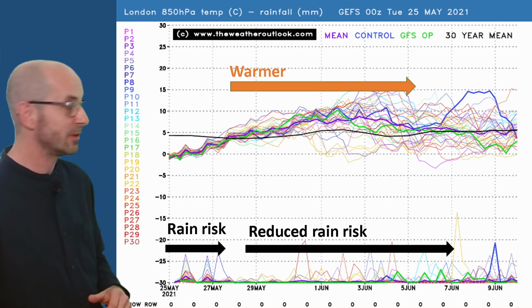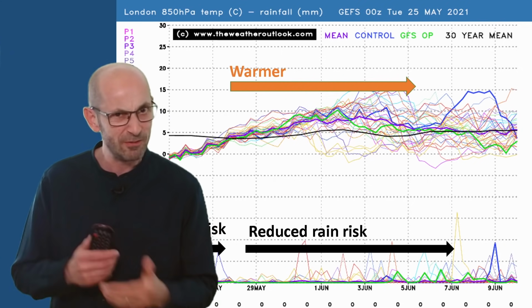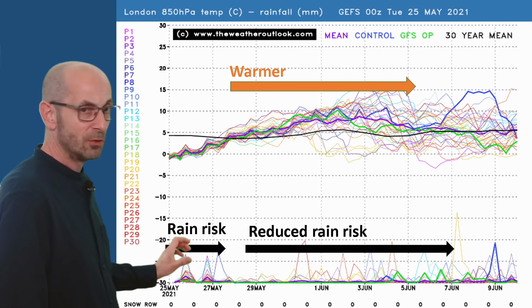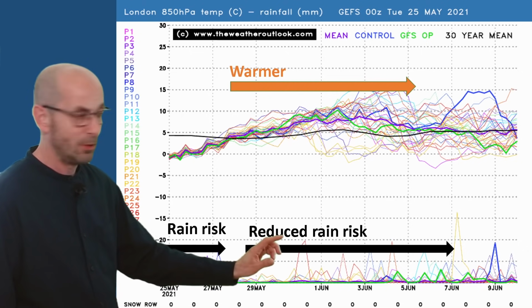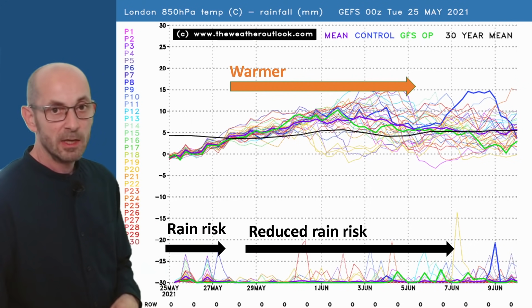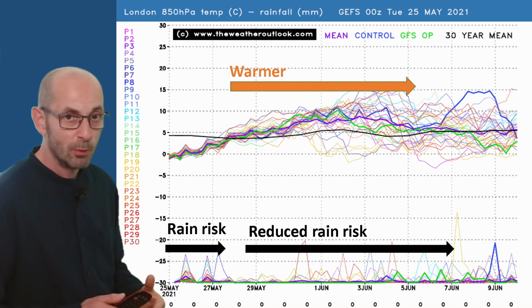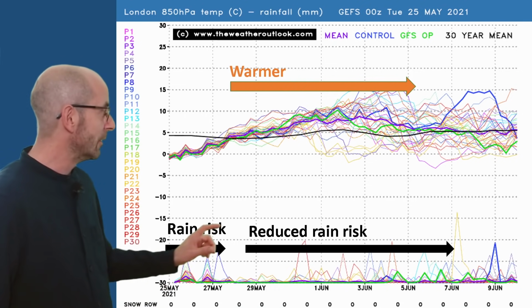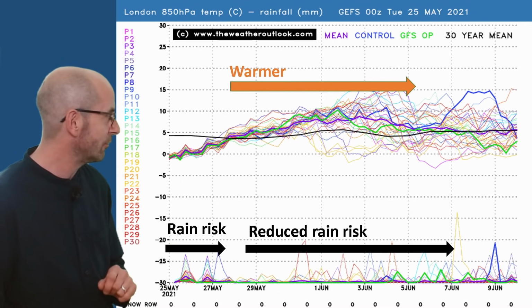Towards the end there, 6th of June onwards, we see a downwards trend once more, but that's a long way off. In terms of rainfall, there's some rain in the short term, but then it's a much drier picture which is being shown here. There are a few spikes still showing their hand. Each one of those is a computer model run in the ensemble which is forecasting rain to fall at that given time. But the key thing is there are not many of them. Perhaps there is an increase later on from about the 6th of June.